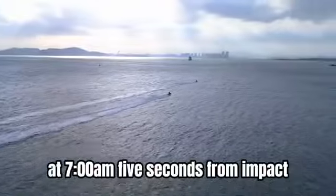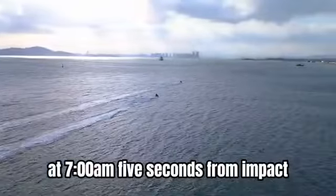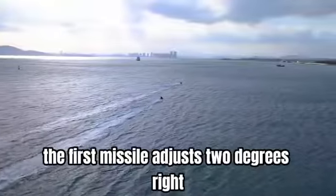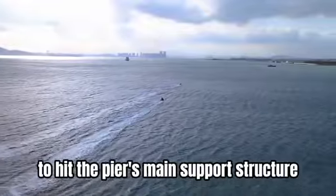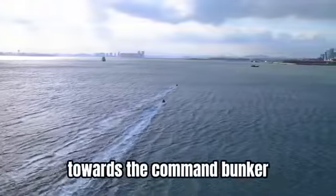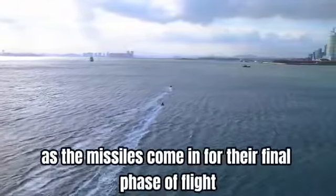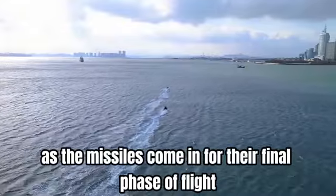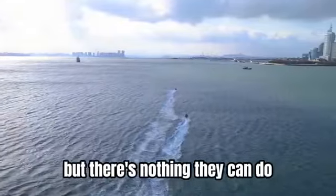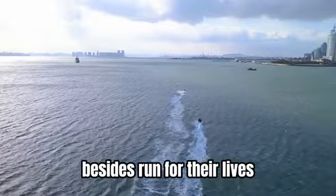At 7:11 a.m., 5 seconds from impact, the missiles make their final corrections. The first missile adjusts 2 degrees right to hit the pier's main support structure. The second one noses down 5 degrees towards the command bunker. As the missiles come in for their final phase of flight, the Houthi guards hear the missiles, but there's nothing they can do besides run for their lives.